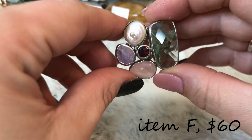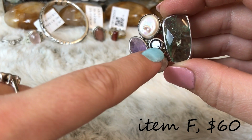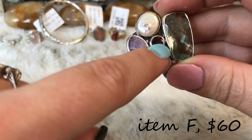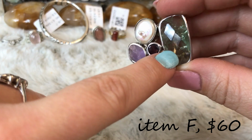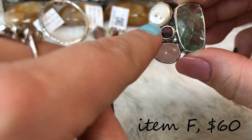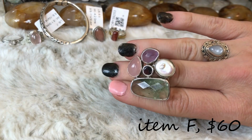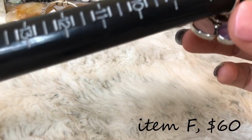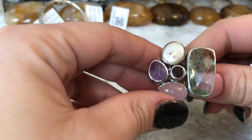It's beautiful. Just to point out really quick, right in the center, we do have a natural surface fracture there. It's not a damage or anything like that. It's just natural with the stone, but I did want to point it out. That is a garnet, a rhodolite garnet in the center. We have a rose quartz down here, amethyst, pearl, and one of my favorite gemstones, prasiolite on the side. So pretty. These three are actually in your quartz family, and they are just so cool together. It's a statement ring for sure. So again, this one is $60 for this big old chonker. It's currently sitting at a size 7, but sizable. Very beautiful. Again, this is F.